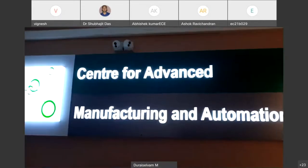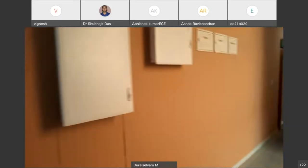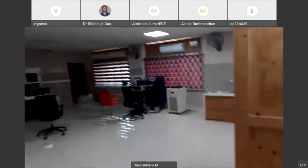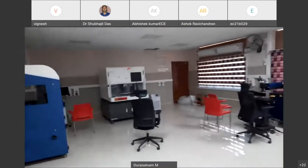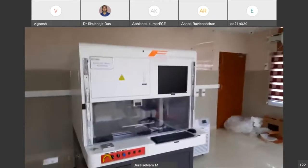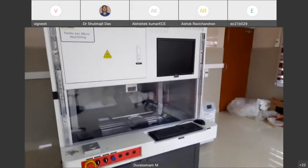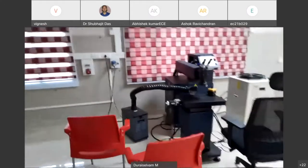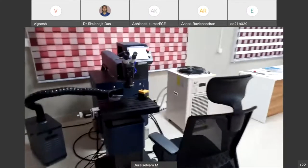So I'm in the Center for Advanced Manufacturing. We have four different laboratories here. This is the laser processing lab, and in that we have one femtosecond laser, where we are doing a lot of micro machining related applications. We are using it for a variety of micro channel creation and micro texturing, mostly on tribological parts.